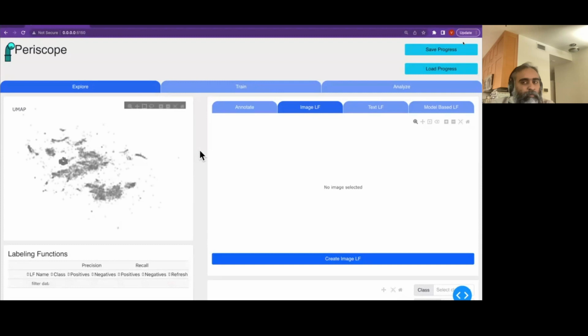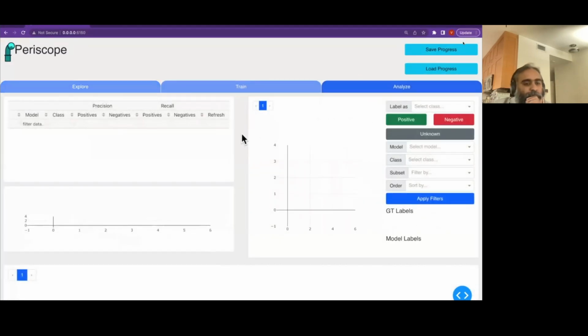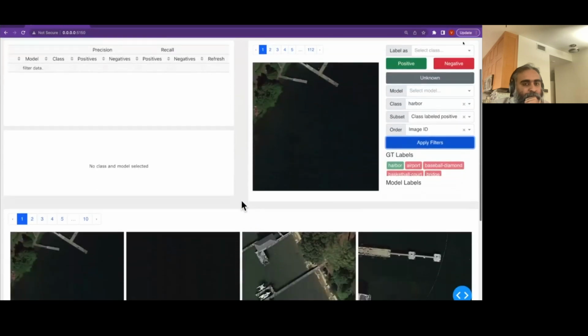The first thing that we probably want to do is understand what harbor images look like. So to do that, let's head over to the Analyze page. The Analyze page deals with the validation set, which of course is hand-labeled and annotated. Let's go ahead and see what harbor images look like so that we gain an understanding of what kind of images we are interested in. There we go.